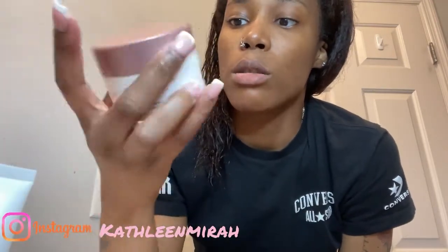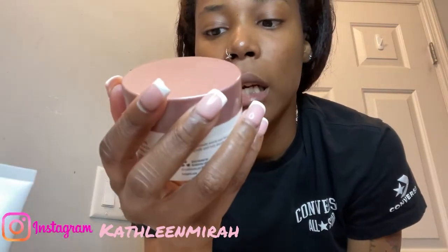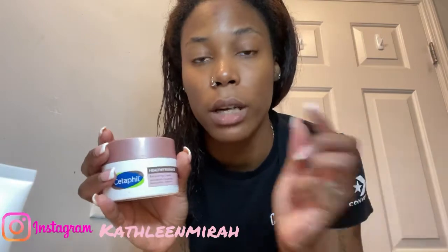This is also the renewing cream. This works on spots. And I don't know if you guys can read it backwards or frontwards, but I use this twice a day too. Gentle Complex, it basically smoothens your face and is supposed to help the dark spots, so let's see. But right now you guys are about to see me washing my face, so we're going to get started.